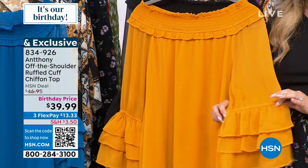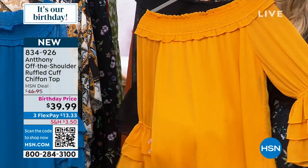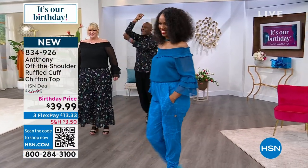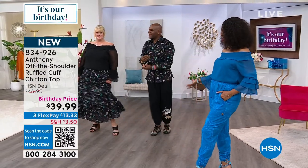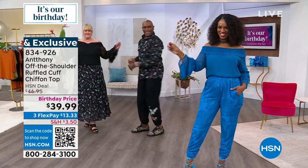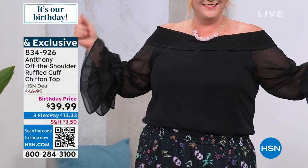$39.99. What an amazing deal. I mean, you would never go to a department store and see it at that price, even on the clearance rack, right? Are you dancing to celebrate? Castanets. It's a castanet sleeve, right? You guys also could be going to the prom together with the skirts.